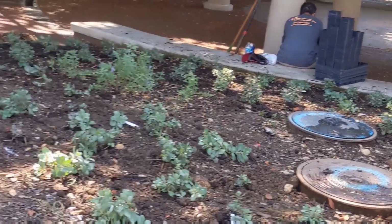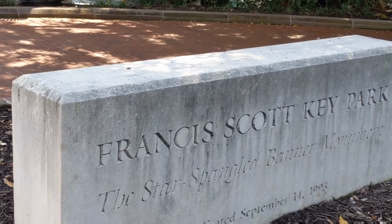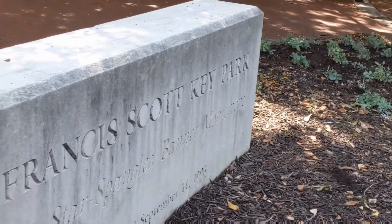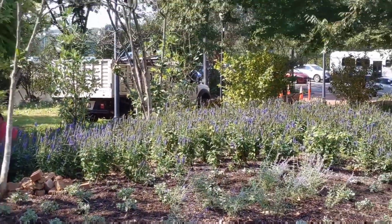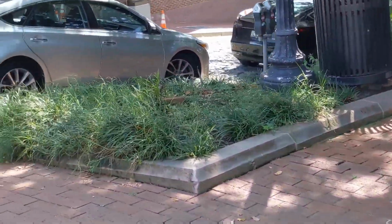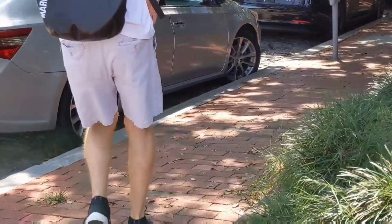Francis Scott Key. This is a trail. Remember, he's the guy that wrote the song, the Star Spangled Banner, you guys. And they got all these little trails here that you can take, which we'll take later. Right now, this place is really hilly. Kind of reminds me of San Francisco.